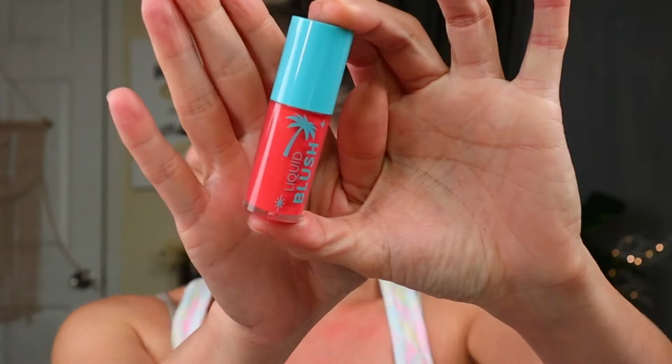So I actually have 2 shades of these. I'm gonna use this shade first. This is the first shade I found. This is the new Ioni Liquid Blush. This is in Orange Glow.